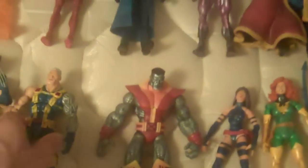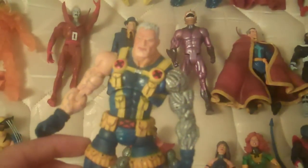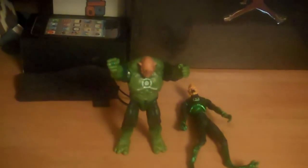And the other one is Cable here. He's a great condition figure. The only thing about him is I don't have his shoulder pad. So Nightcrawler's head and Cable's shoulder pad are the only two imperfections of these figures. Everything else is real good. Pretty much opened them all myself, with the exception of a few. Over here I also have a Masters of the Universe Skeletor figure and a Kilowog, like a 3 3/4 inch. Any of that stuff.